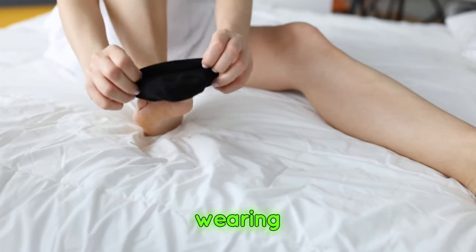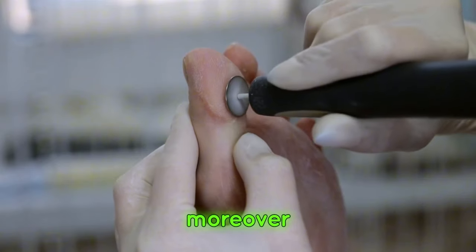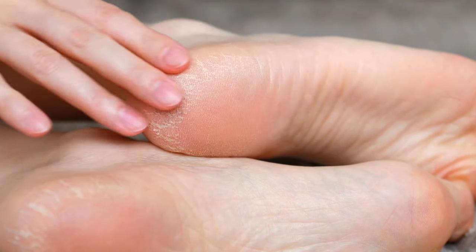For example, wearing cotton socks and well-fitted shoes can help prevent foot problems. Moreover, keeping feet moisturized but not overly moist can prevent cracks and infections.